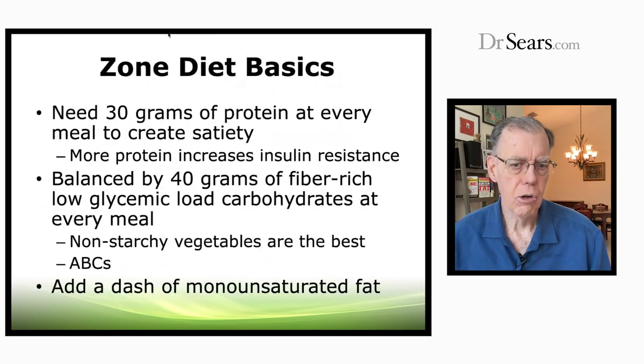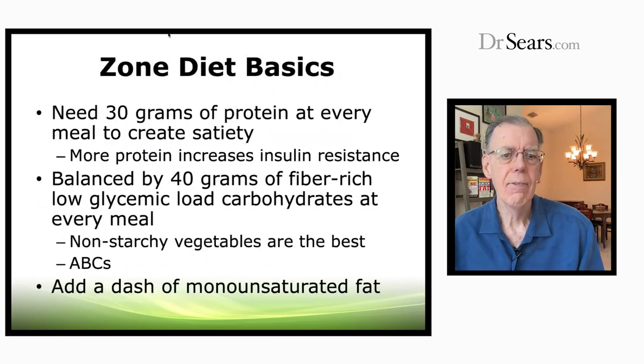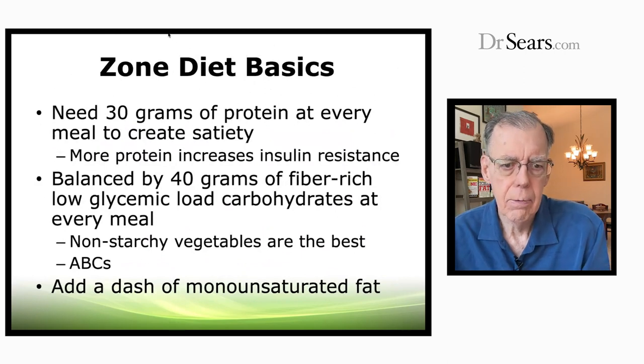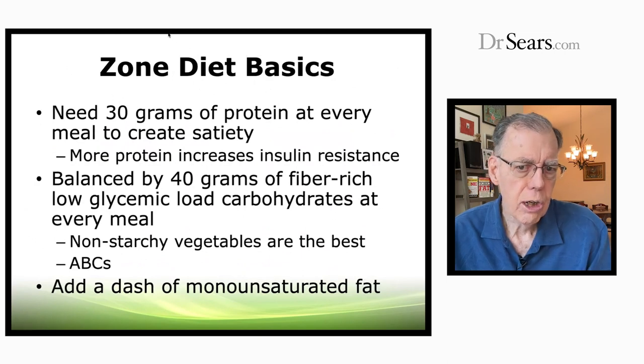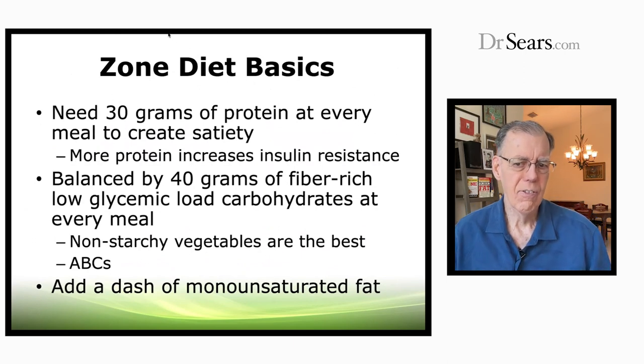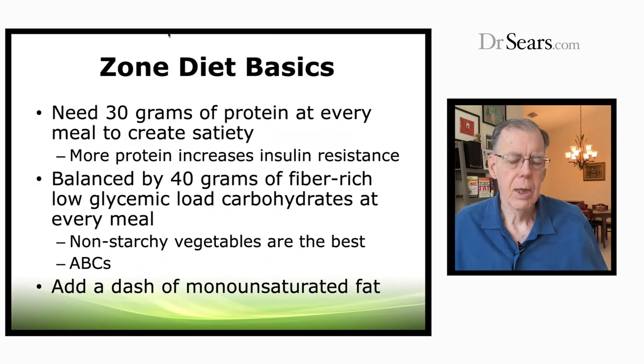Here are the basics of the zone diet. You need about 30 grams of protein at every meal to create satiety. Now, if 30 grams of protein is good, more should be better. Not exactly, because more protein actually increases insulin resistance. So those 30 grams of protein at every meal, you want to balance by about 40 grams of fiber-rich, low-glycemic load carbohydrates at every meal.